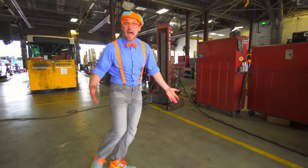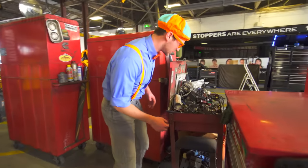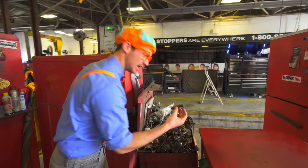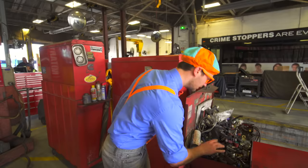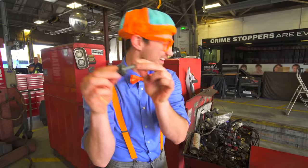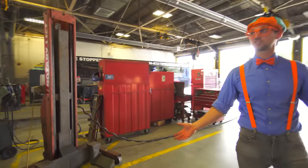Maintenance shop of the buses. Oh, come here. Look at all these cool gadgets. Like this hose clamp. Oh, that's cool. And then, whoa, a really big bolt. And a smaller bolt with a nut and some washers on it. There's so many cool things right here. Let me show you some more great things at this maintenance shop.